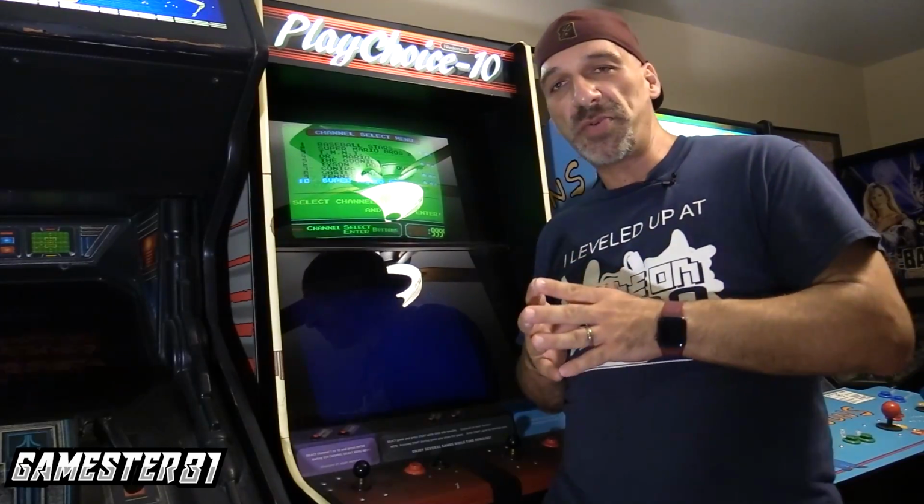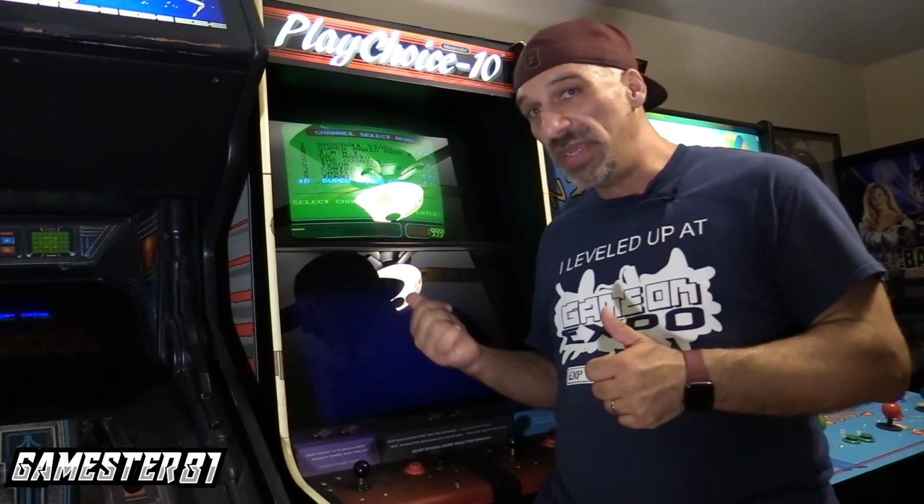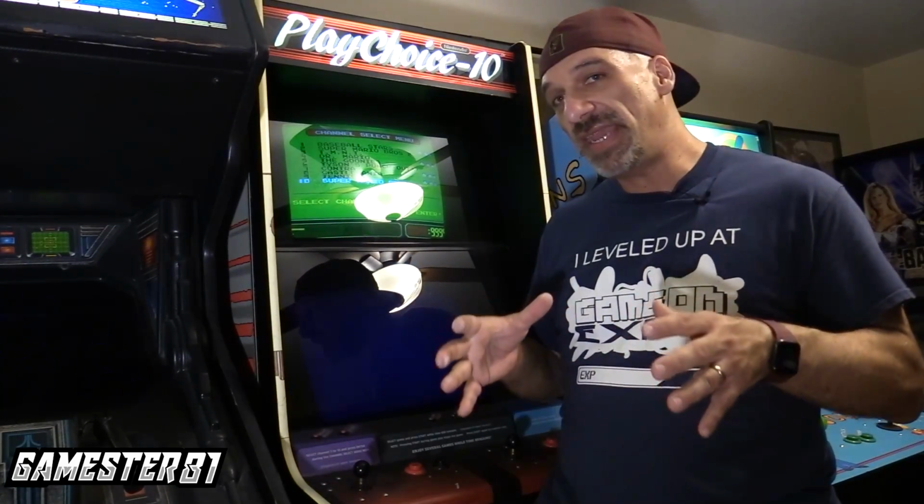Games, for the most part, are pretty much the same as the Nintendo port, right? However, there was a game called Goonies, which is based on the movie. Goonies 1 only came out for the Famicom. However, it did come out for the Playchoice 10. I'm going to show you that in a second. Never released for the NES. Goonies 2 came out for the NES. It's a pretty fun game.